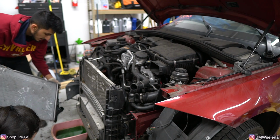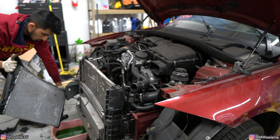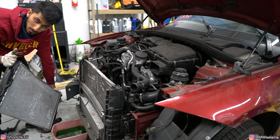And obviously you can see the coolant is green. So someone has done some cooling system work on here before, and they just refilled it with the wrong coolant. I mean, it might meet the specs, but I usually prefer putting the BMW blue.